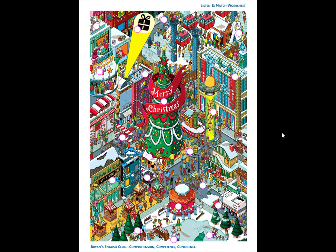Number nine. It is an old airplane. The airplane is on the street in front of the candy shop and the gym. The airplane is red with white and green stripes. Look out, everyone.